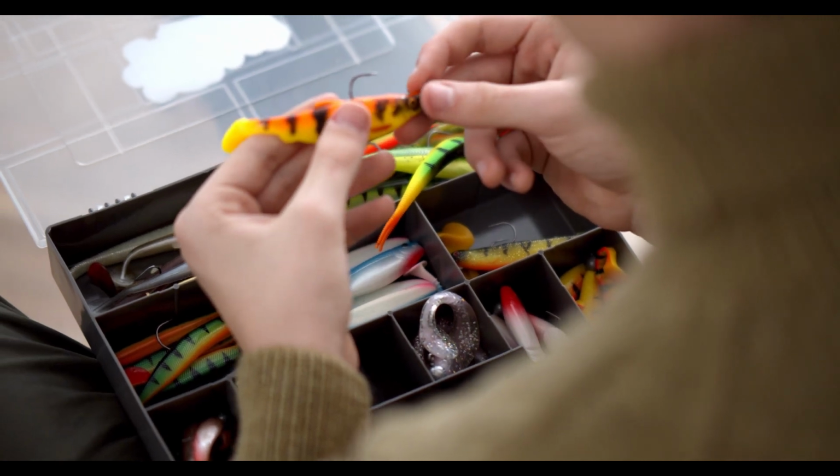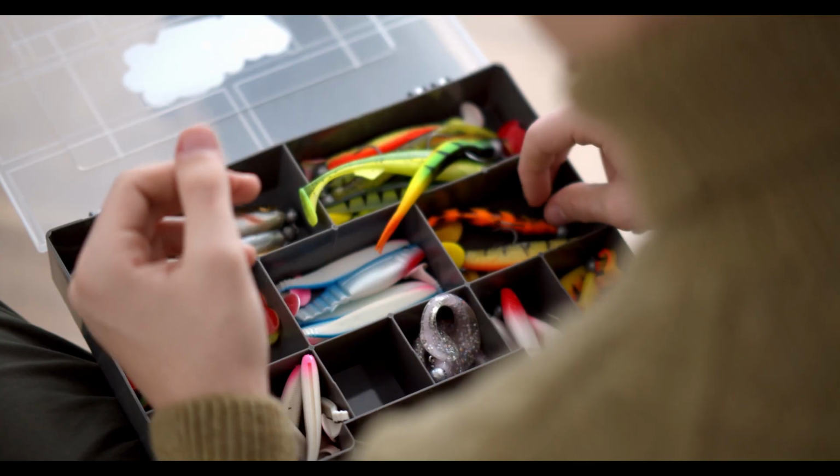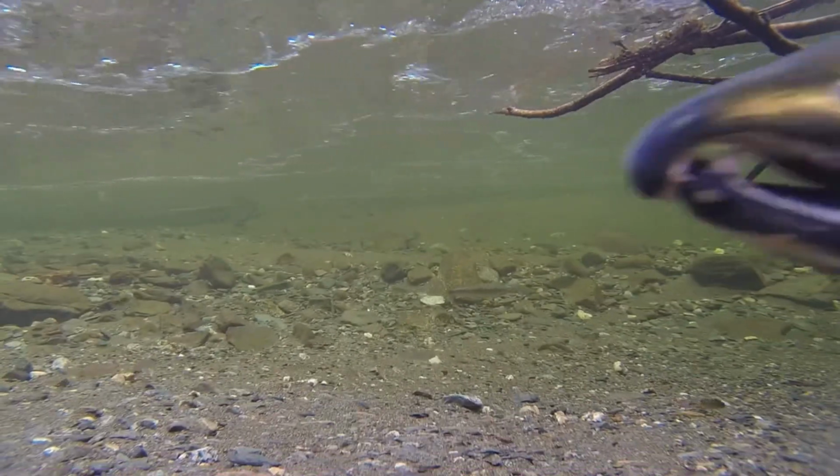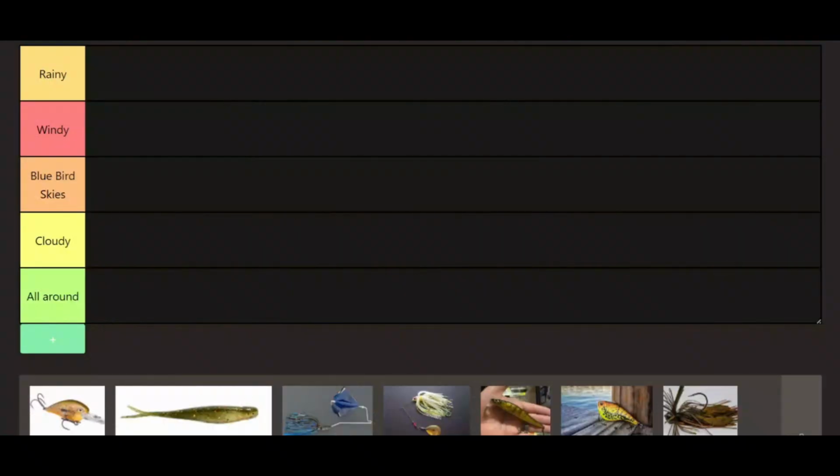Today, I rank the best bass fishing lures for every type of weather. Let's get started. Starting off, we have the rain.